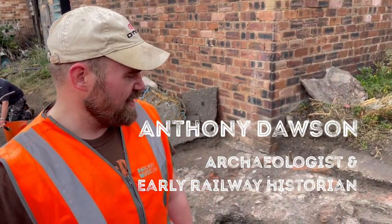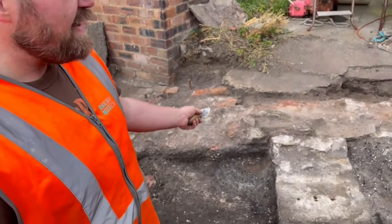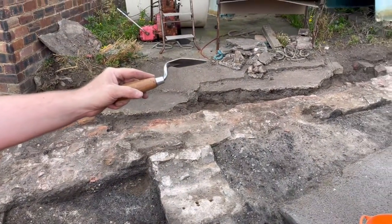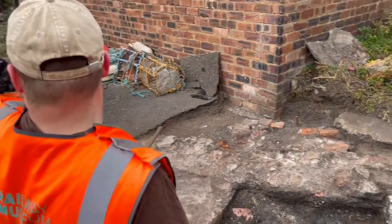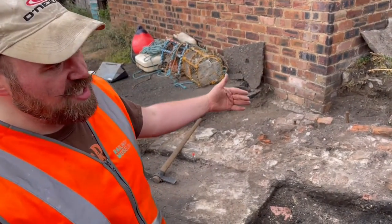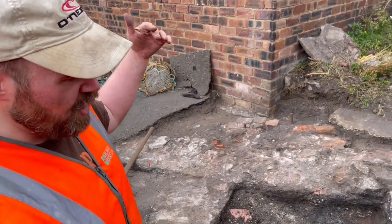Second day of the Coalfauld excavation, and what we're uncovering is this monumental retaining wall running from the Coalfauld entrance right through underneath the strap minis and probably beyond. It's probably a retaining wall for a loading bank.